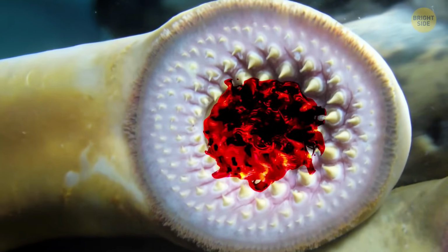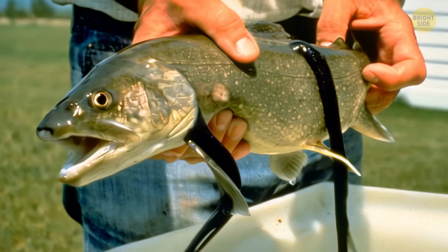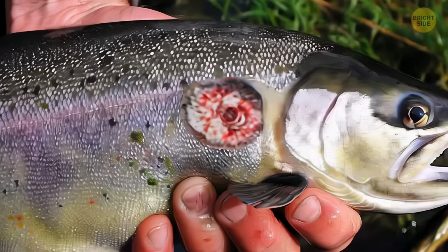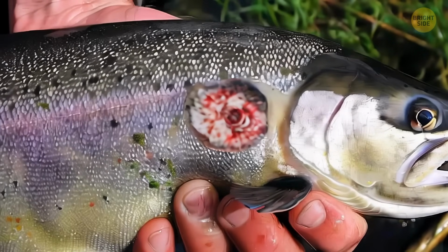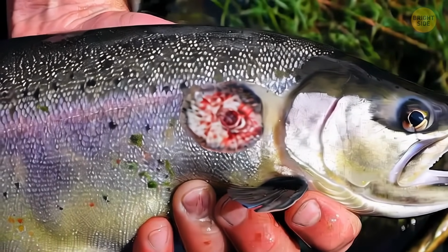It secretes an enzyme that doesn't let the blood clot. Once it attaches to some unsuspecting fish, it spends the next several months feeding off of it. And even if the fish shakes the lamprey off, it doesn't have long to live because of the mark the predator leaves behind.